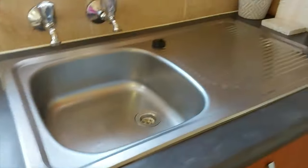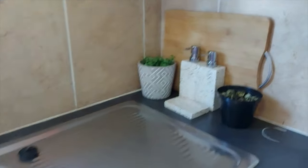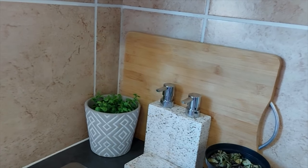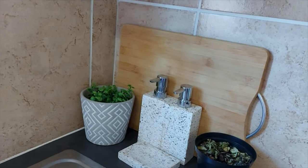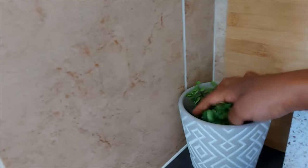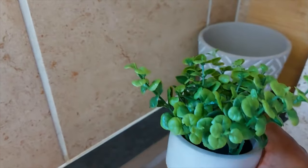And here's just the sink area, okay? And here I just have my chopping board which I bought from My Surprise Home. I forgot the price, it's been a long time since I bought that. And here it's just the fake plant which I bought from Pep Home. I forgot the price of this, I think it was 40 rand or something.